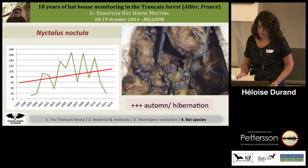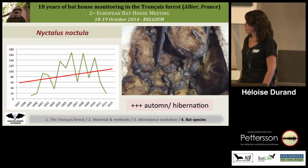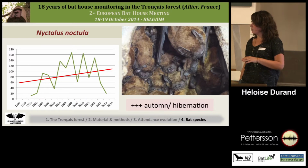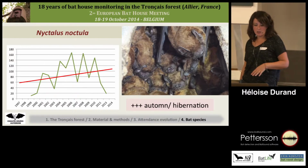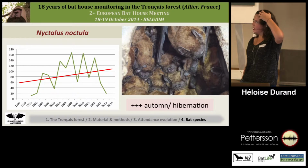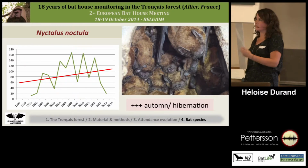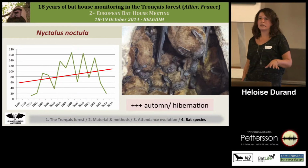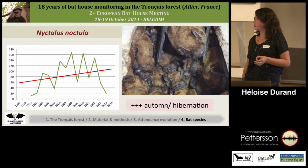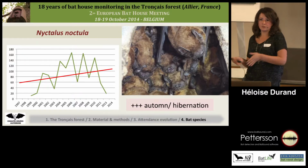So Nyctalus noctula, like I said, is the most frequent species observed in boxes. The species appreciates bat houses especially in autumn and for hibernation. In January, we had 50 individuals in the same box. In the summertime, there is just a Nyctalus noctula in a few boxes and for very short periods.